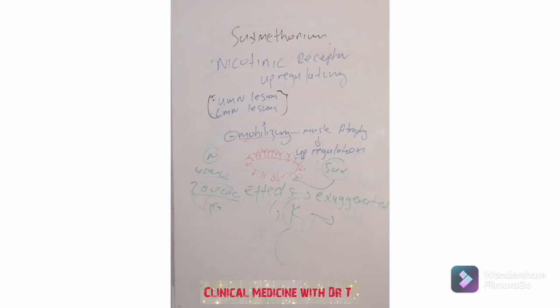Okay, let's talk about this. Okay, let me do it this way. Let me just finish with these conditions where Sux should not be used, and then we're going to talk about the side effects of Sux. I made a mistake by not discussing it. So upper motor neuron lesions, lower motor neuron lesions.